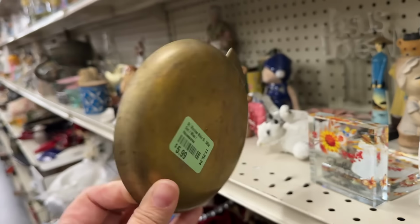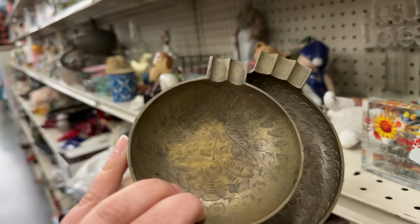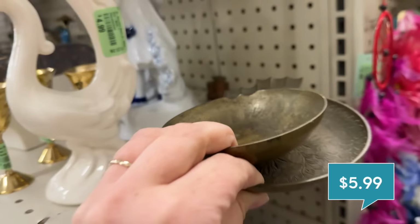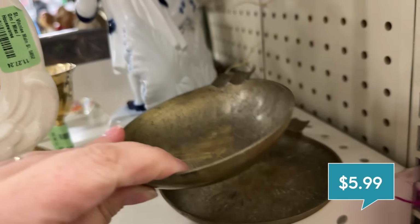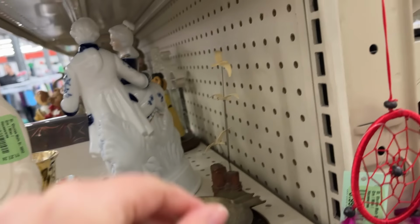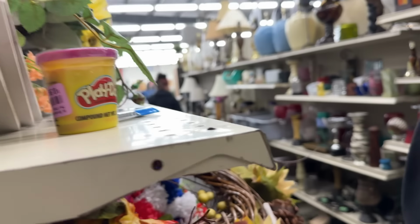So back to what I was going to show them. Some brass ashtrays. They're nice, but $5.99 for the bigger one and $5.99 for the smaller one. So we're going to pass on those, cute little birds. Striking out, but we've still got some good rows to go through.